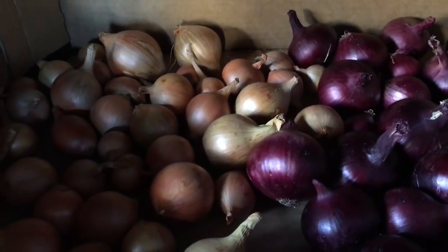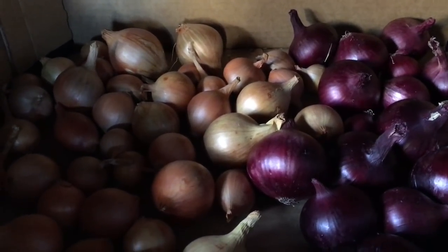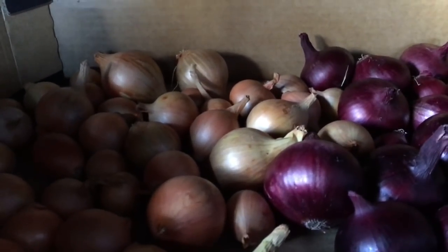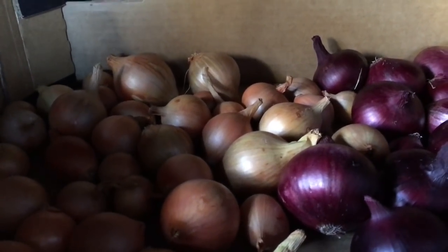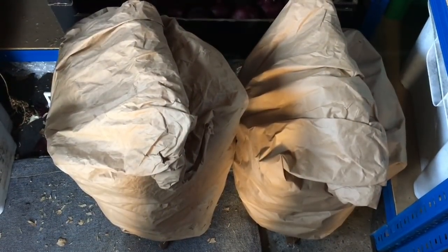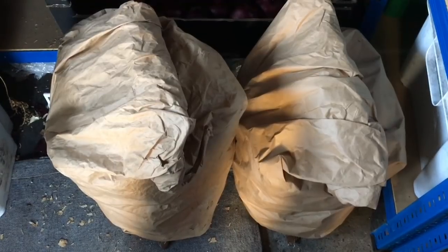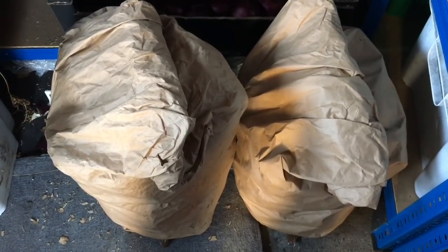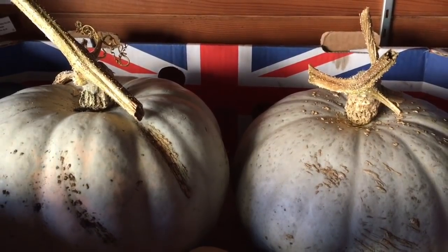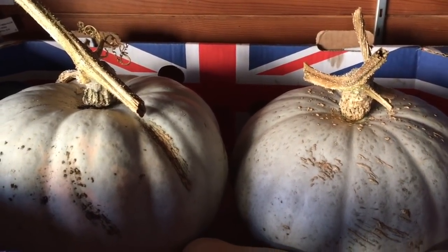Onions are still looking quite good. We did get a little tiny bit of mould on the leaves, so we just took the outer layer off and put some more red onions down the bottom, some shallots there as well. 2 small sacks of potatoes. In fact, I'll be planting some potatoes in a week or so's time. Only a few squash left. Most of the squash has been processed and is in the freezer now.